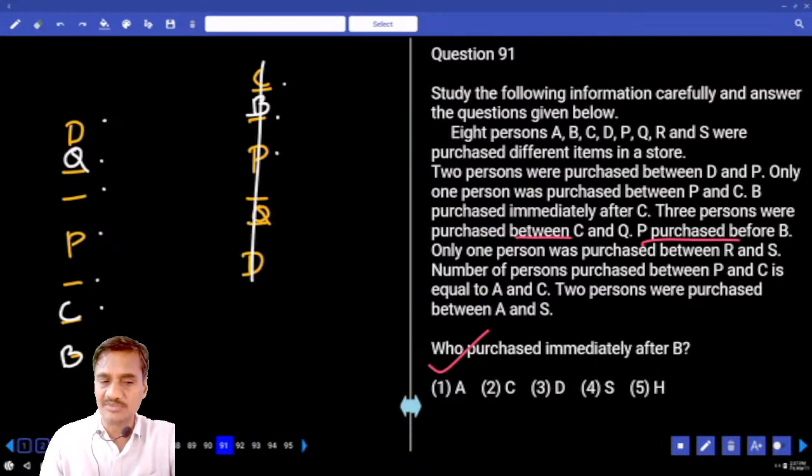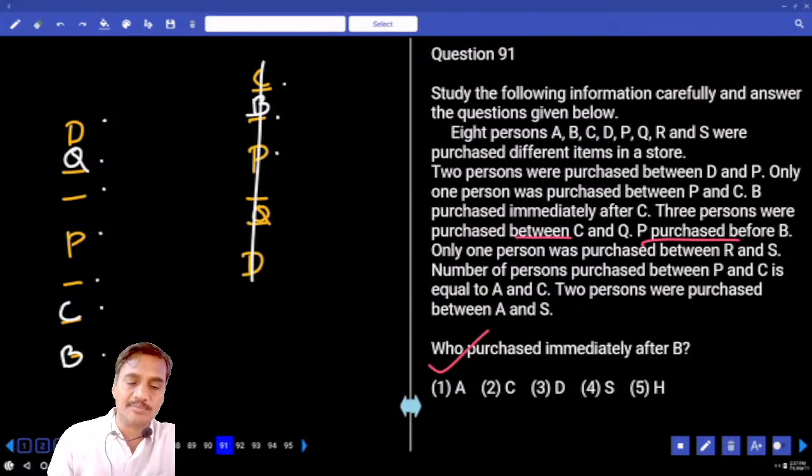And only 1 person between R and S. Now in between R and S, there must be exactly 1 person. And the number of persons between P and C is equal to A and C. Between P and C there is 1 person, and between A and C there must be exactly 1 person. Hence A must be at this place. Is that correct? P and C 1 person, A and C.